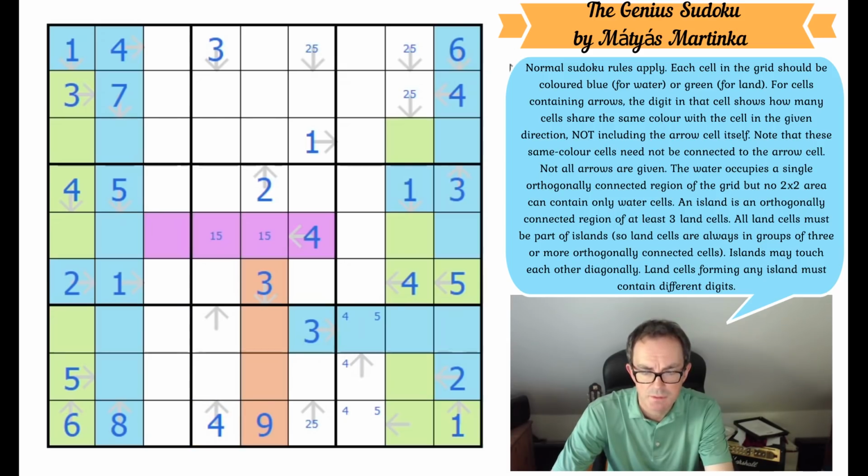Okay, well, that feels like good progress, but it's not enough, is it? There must be a 3 in one of those 2 squares. Maybe we should just do some Sudoku for a while and see if that takes us forward. Oh yeah, that gives us 4 there straight away. 3, can we get a 3? Must be a 3 in one of those 2 squares, I think.